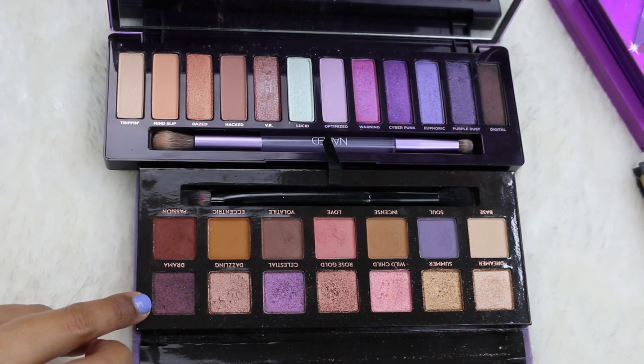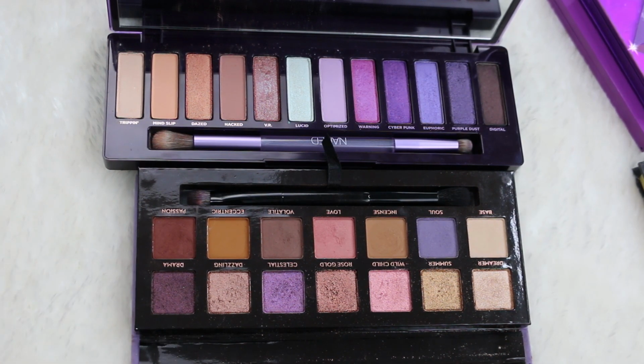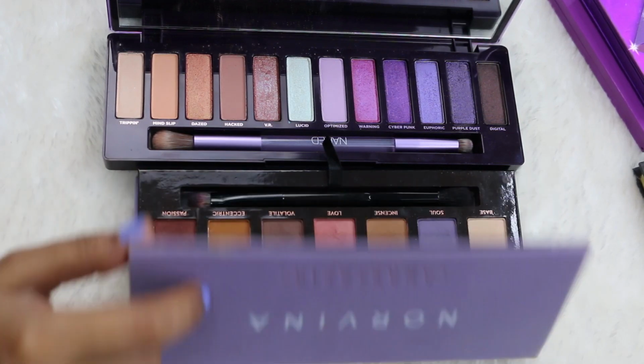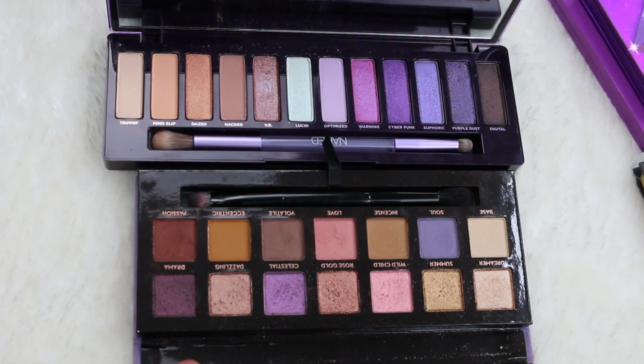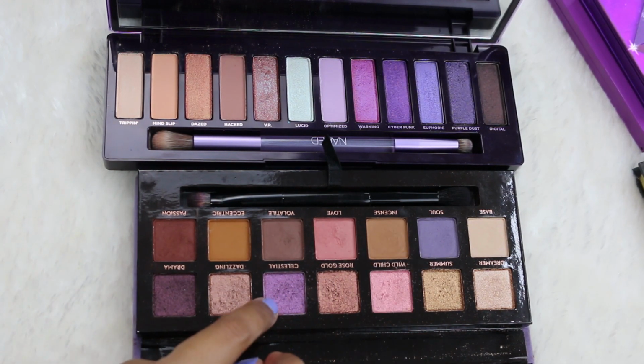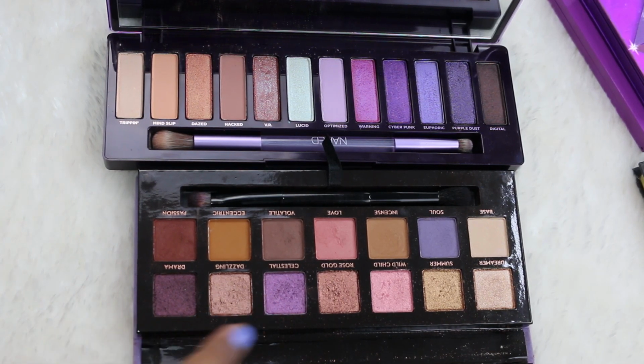Okay, so this is the last palette for today. I just put it in the video because many people say that this is a purple palette, maybe because of the color of the cover. But it's not actually a purple palette. There are just two pops of purple, this one and this one. There's a matte and there's a purple. This matte I don't really use that much. There is just one purple, a deep plum. Other than that, all are neutral pinks, gold, champagne, bronze kind of shades.